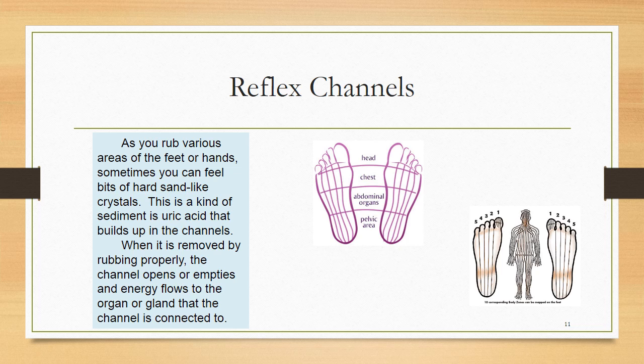As you rub various areas of the feet or hands, sometimes you can feel bits of hard sand-like crystals. This is a kind of sediment created from uric acid that builds up in the channels. When it is removed by rubbing properly, the channel opens or empties and energy flows to the organs or gland that the channel was connected to. It's a very complex system, but simple to work with.